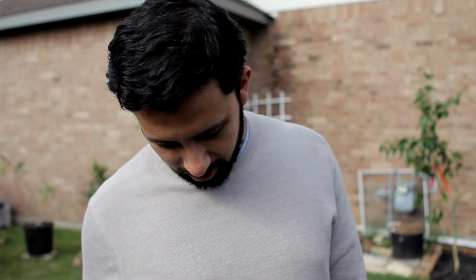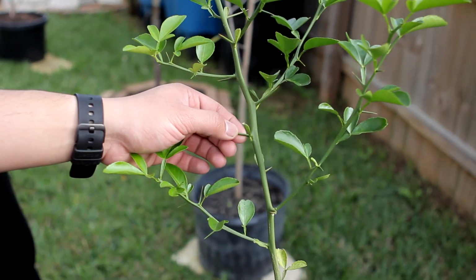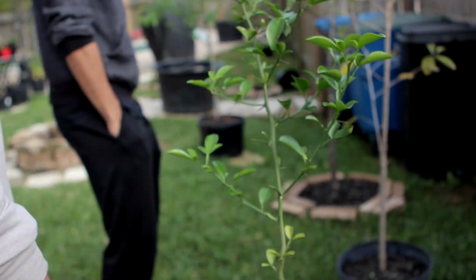And I think because the one I have is grafted to maybe a thornless variety, when you take the cuttings, those thorns come back. That is my assumption. If you guys actually know what it is, comment down below.